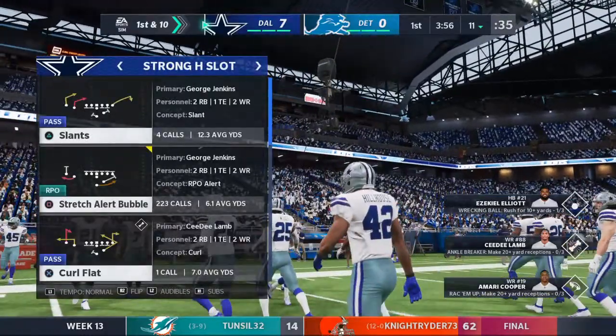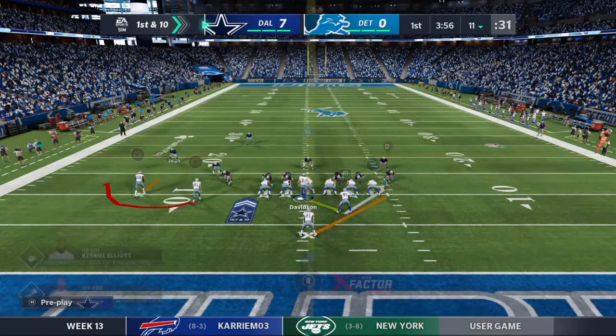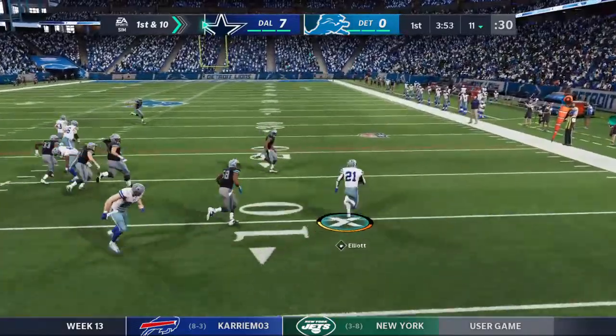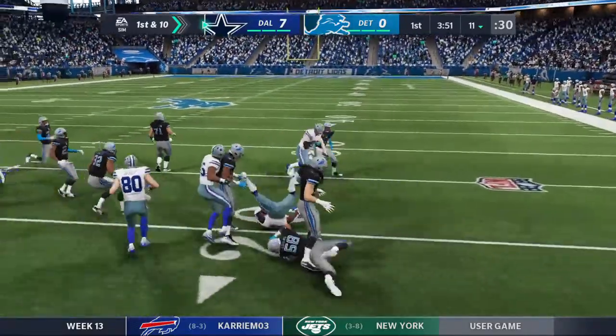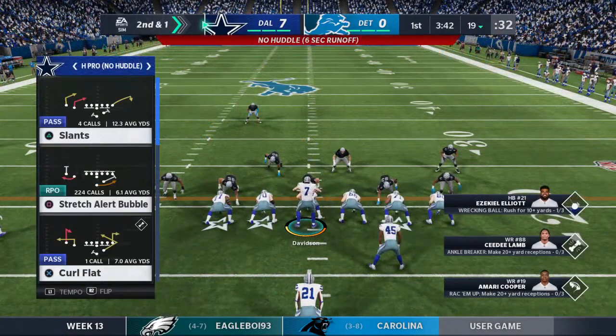Because after the offense scored to go up 7-zip, you would think they might be a little extra aggressive trying to get back at them. Instead, they read their keys well. When they took the shot downfield, they were more than prepared for that one. A nice run there, 9 yards, and it'll be 2nd down.